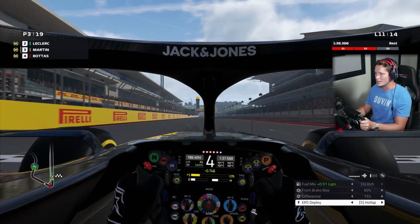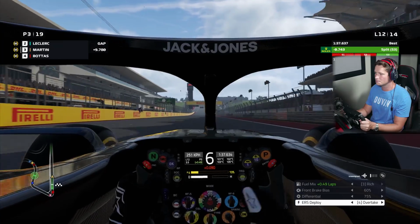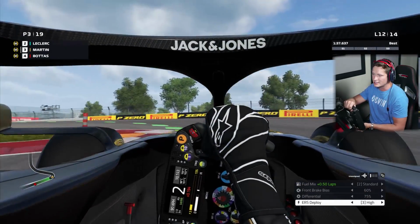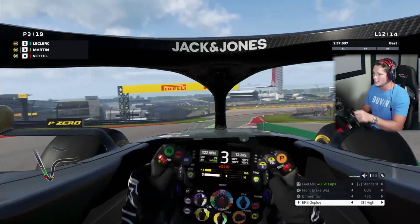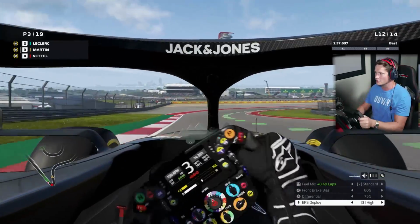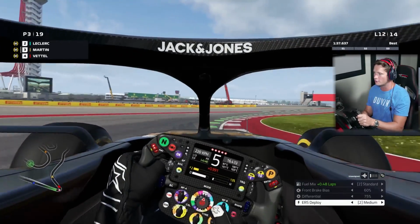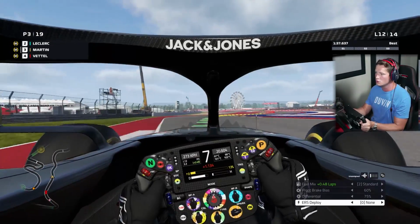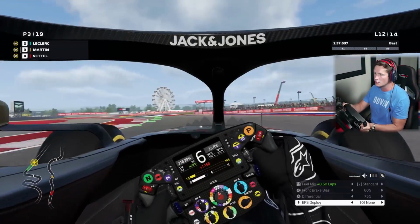Ooh! That was not good. We advise moving to mix 2. Fuel to mix 2. We're 4 seconds ahead of Bottas. We added a second and a half there, right? My goodness. Okay, Trev, we are starting to get a little bit loose here. Let's be careful. I'm going to drop us down to no ERS for a minute. Fuel mix 2. We're just going to enjoy this lead. We're going to go through this little section.